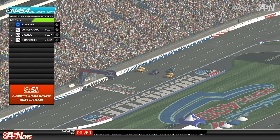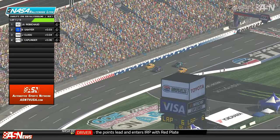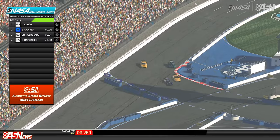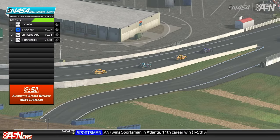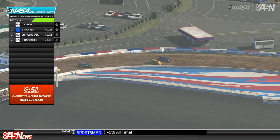Green flag. Looked like Robichaud creeped a little bit on the start. Klaug gets both the Struggle Bus cars down to turn number one. Sawyer will hunt the inside, makes the move, sticks nearly. Klaug takes the lead. Sawyer, Robichaud, and Kaplinger. Across the start finish down to turn one. Sawyer so deep on the brakes, he hardly uses them, what a run through the first corner.